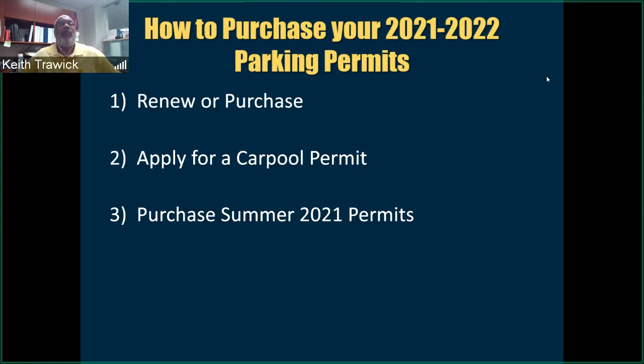So let's talk a little bit about how we're going to purchase our 2021-2022 parking permit. The two options: renew or purchase. We'll talk a little bit about applying for that carpool, and then we'll talk about what takes place this summer, understanding that some employees, some faculty and staff will be coming back earlier this summer.